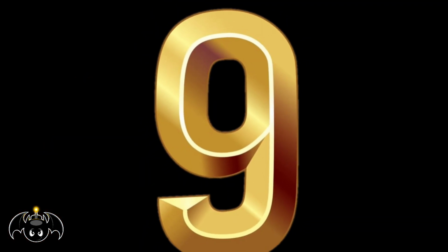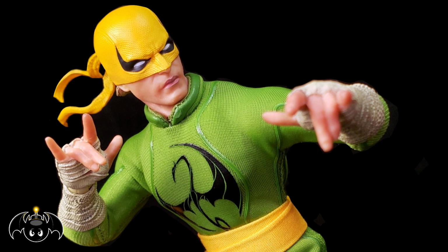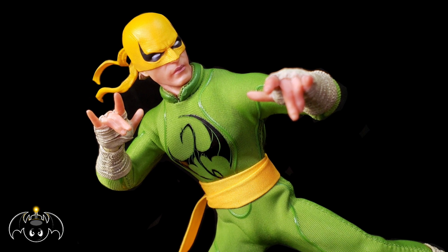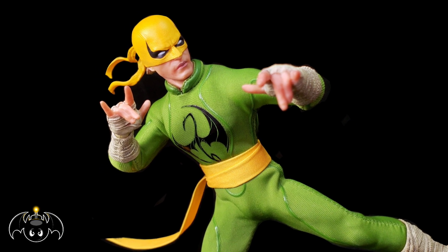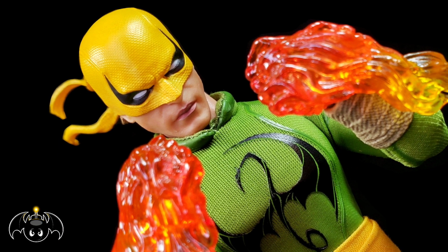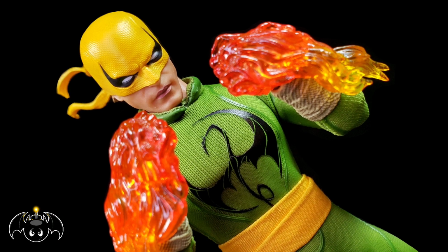Number 9. Taking the number 9 spot, I'm going to give it to Iron Fist. Now, this is one figure that I know a lot of us were worried about. We were worried about the look of the spandex suit and how it was going to fit the body, and the fact that it didn't originally come with the sash belt, but they fixed that and gave it to us, and it looks cool and it really helps out this figure.